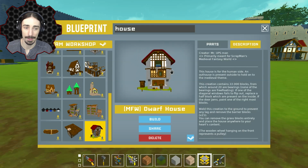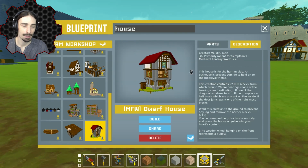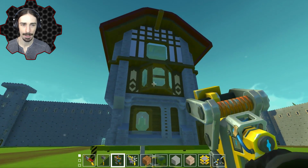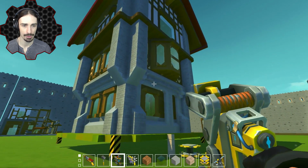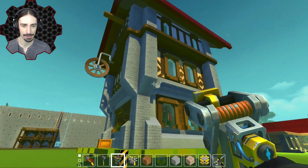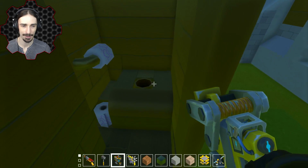Ooh, check this one out. This is a fancy one. This is by Mr. UPS Man. All right, so I just got this thing on a temporary weld right now. So let's take a look. Man, look at the architecture on this thing. That looks amazing right there. All of this, so many details. Too many details. This is great. And it has an outhouse, too. Check that out. A little outhouse.